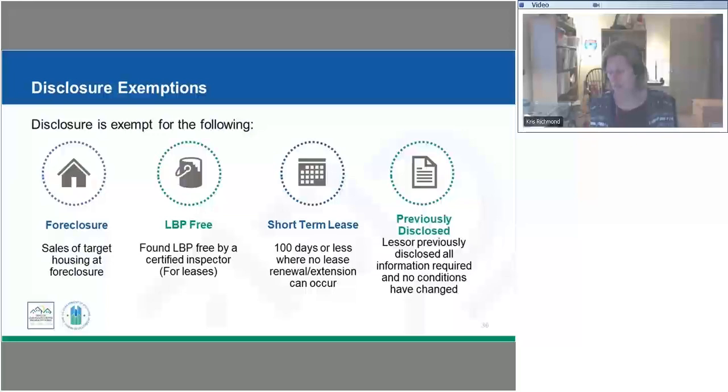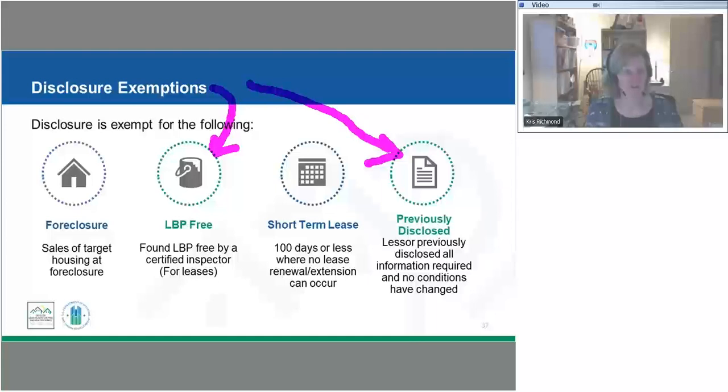There are a couple of instances where the disclosure would be exempt. This is found at 24 CFR 35.82. The two that are most relevant are the ones in the green circles, for tenant-based rental assistance. So there perhaps might be a unit or a property that's found to be lead-based paint free by a certified inspector.